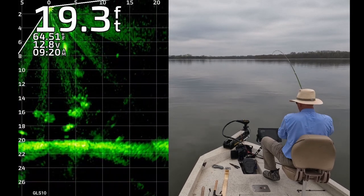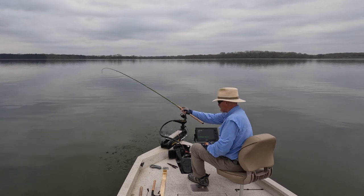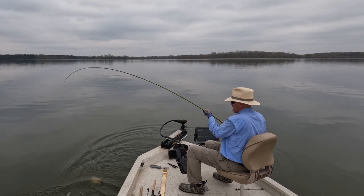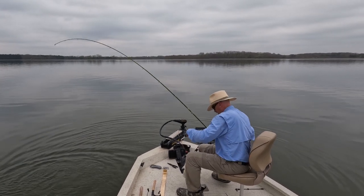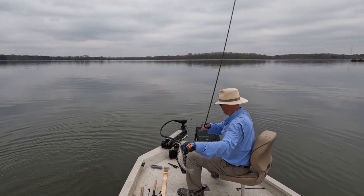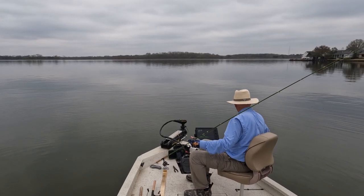There he is, right there. Took him a minute. Had to keep it right in front of him. Man, it's a good one. Man, once he ate it, he ate it. 13 inch, black, nice one.